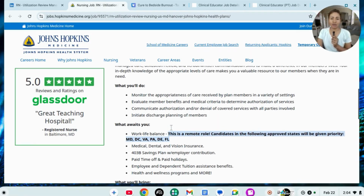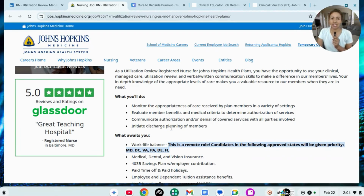So just make sure that whenever you are reviewing these job postings, the first thing you look at is the qualifications, and make sure you meet them. And the second thing is, if you are lucky enough to get an interview, look at the responsibilities or tasks to ask questions based on those tasks and responsibilities in the interview process.